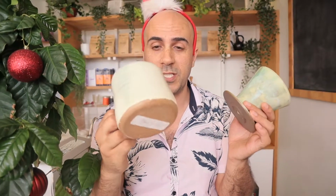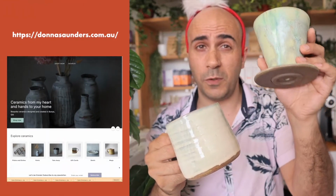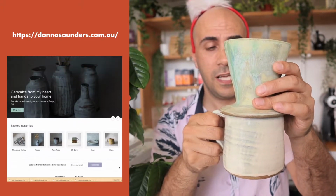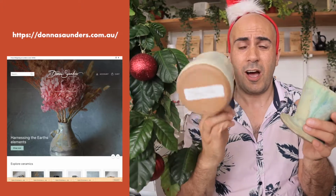However, if you want something more for the house, I recommend going to a local potter. Now these are from Donna Saunders Ceramics and they are just gorgeous. You can see here the glaze, it's just delicious. She also makes some pour overs for V60 style coffees, and they go together and are perfectly designed for your house. I really love supporting local artists, so that's something you could definitely do this Christmas if you need your stocking stuffers.